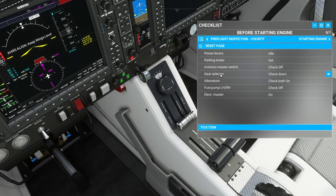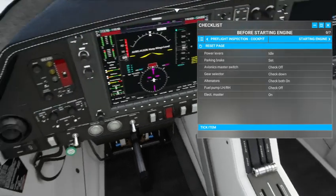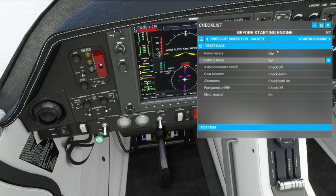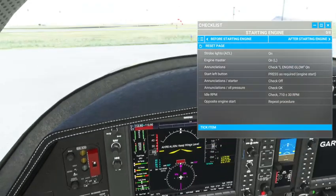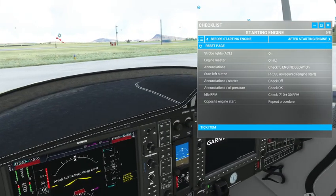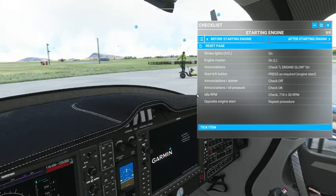Gear selector, check down, it's down. Alternators check both on. We turned them on, they are on. Fuel pump left and right, check off. They are off. Electrical master on. It is on as we turned it on. Starting strobe lights, ACL, turn those on. Strobe lights, they're right here on this middle panel, ACL.